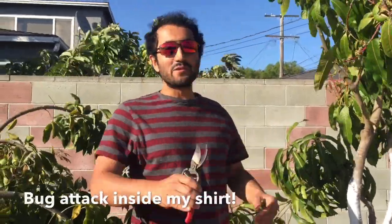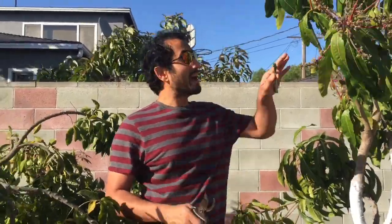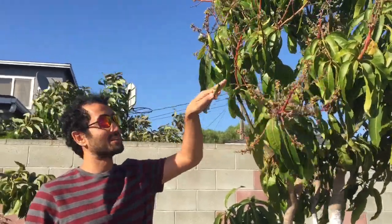Again, shout out to Tropical Acres Farms. They're the best. I've been ordering scions from them for a long time. They always arrive quick. This is a multi-grafted mango tree. There's a lot of scions already from Tropical Acres Farms on this tree. I'm just adding more because I'm crazy and I love grafting. So as many as I can put on here, I'm gonna do it, okay?